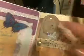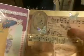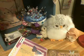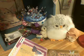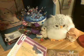So here's an oval that I punched out with my Stampin' Up! punch. And then that's the little tag. And then I punched out a little butterfly with the Martha Stewart one. And then this paper is from, what is it? It's a Die Cuts with a View paper. Let me look at the title. It's called Tattered Time.